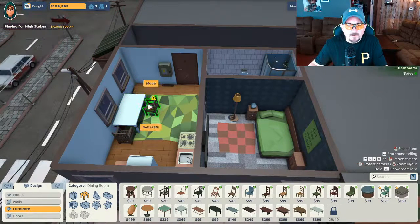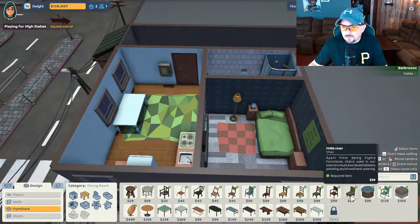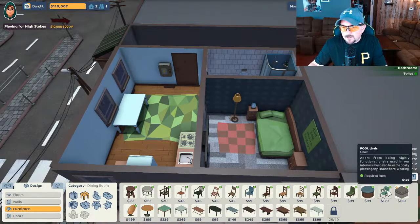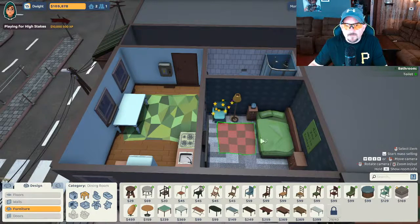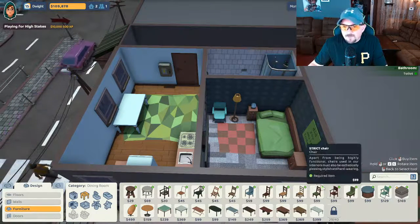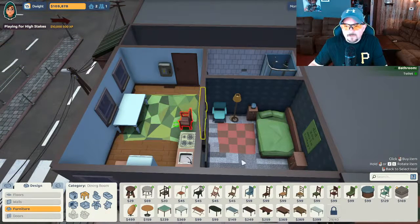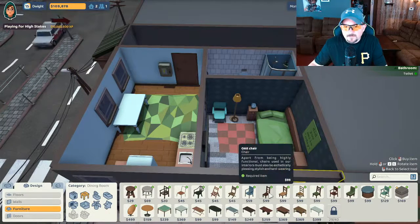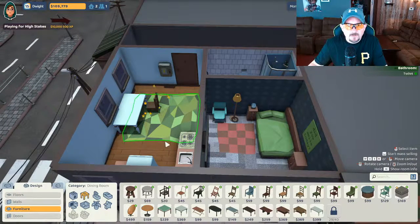Okay, these chairs are the problem, because they're crap chairs. We need some... required item is a lawn chair. We'll put that in there then. But for the dining room, let's... How about, is this the chairs I just got rid of? Okay, I feel like those are gonna work a little better.